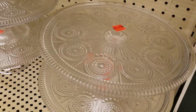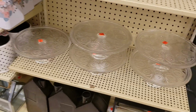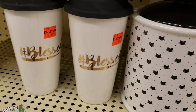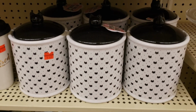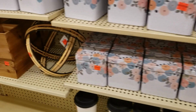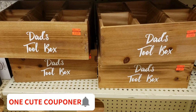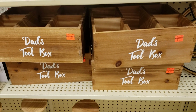Oh, look at these trays. These stands for serving. Wow, $5.99. I love so much. Look at these tumblers. Nice. $3.49. And these cookie jars or pet treat jars on sale. Oh, this is perfect for Father's Day. Check this out. Hopefully some of you can find this at your store.